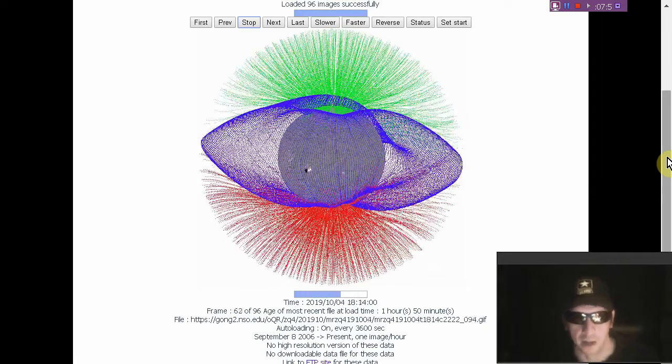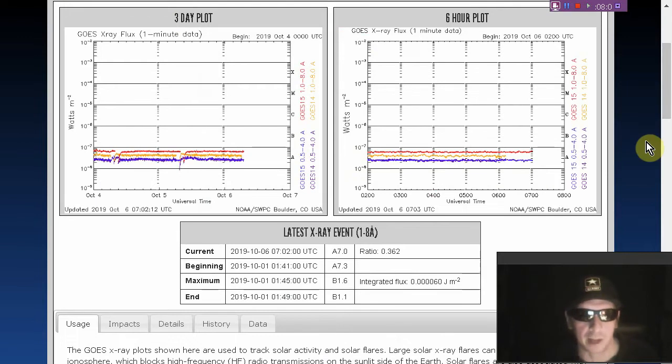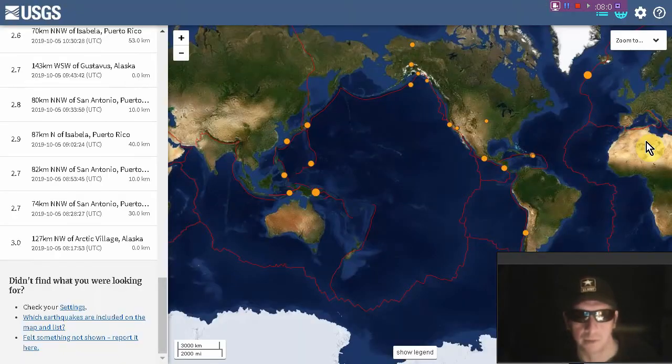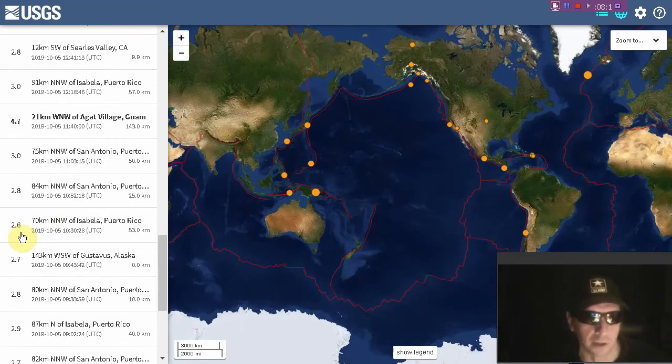This data is 1 hour and 50 minutes old. X-ray flux is totally flatline, and the KP is at 2. Pretty good levels there. Seems like a good day to go lay in the sun if it's not frigidly cold where you are. Let's go over the last 24 hours worth of earthquakes, and it's quite a lull, actually.